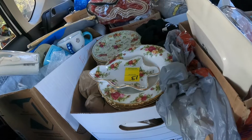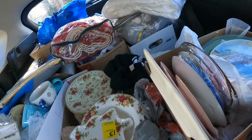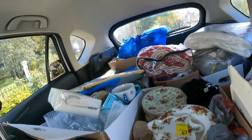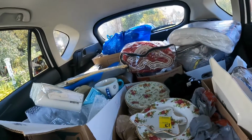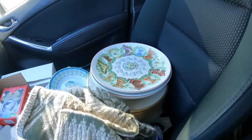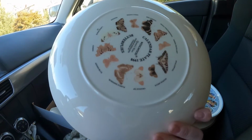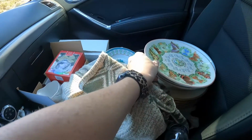This is a nice set, this Royal Albert. That's what I paid the most for. And well, you can't see it, but there's some of that Wedgwood Sarah's Garden, which is going to be very good as well. Some of the linens are just kind of junk. Some are okay. These I can't imagine being worth anything. These calendar plates, they are Wedgwood, but I still can't see them being worth anything, to be honest with you.